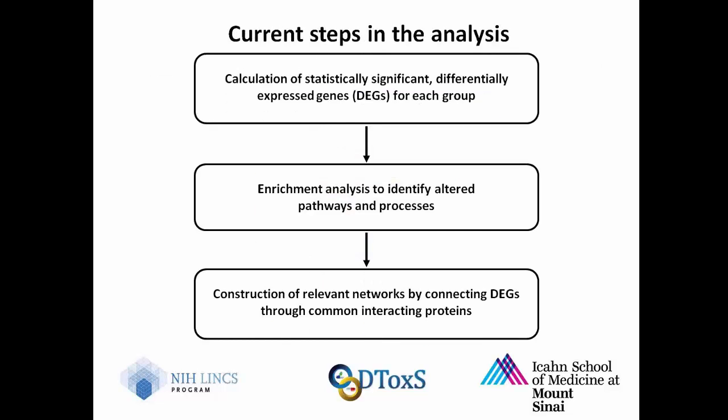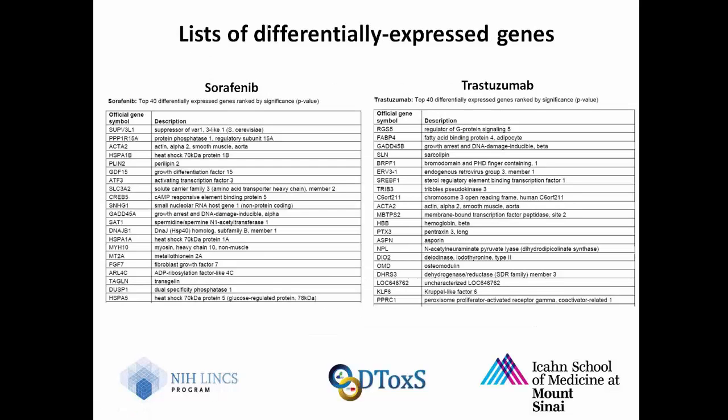So what we're working on now is calculating statistically significant differentially expressed genes for each group, performing enrichment analysis to identify altered pathways and processes, and then we're constructing relevant networks by connecting the differentially expressed genes through common interacting proteins. I just have a couple more results to show to indicate how far we've gotten with that. We've generated some lists of differentially expressed genes.